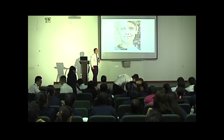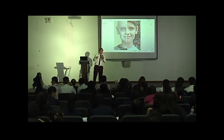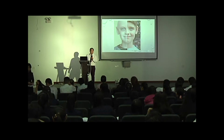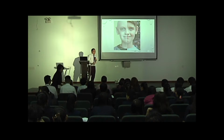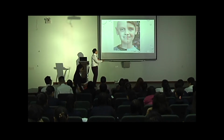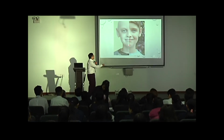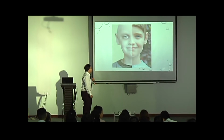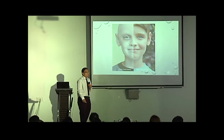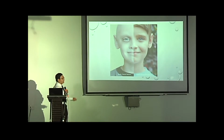This is Noah. At the age of 4, he was diagnosed with a really deadly type of cancer. He went through a very harsh course of chemotherapy. That is why he had very pale skin and no hair. And he also had a stem cell transplant to treat the cancer. This is him 3 years later, in 2014. He's now 7 years old, cancer-free.